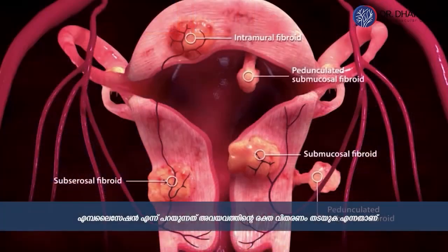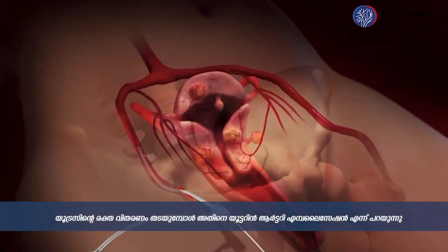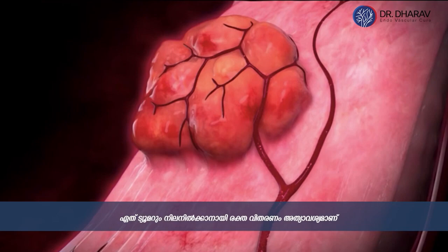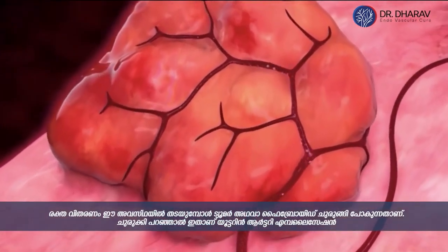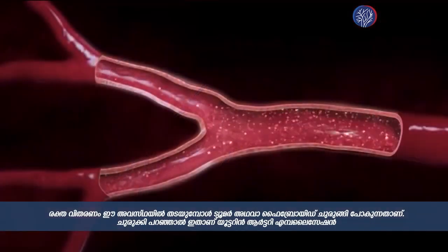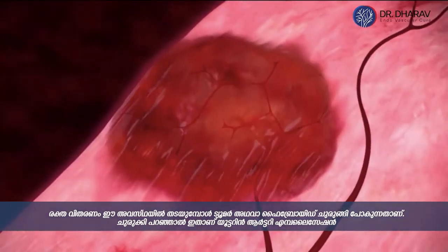So let me explain what embolization is. Embolization is to block the blood supply of a particular organ. So when you block the blood supply of the uterus, you call it uterine artery embolization. Any tumor depends on blood supply to survive. So once you block the blood supply of the tumor, or the fibroid in this case, it will shrink over a period of time. That is the basic concept of uterine fibroid embolization.